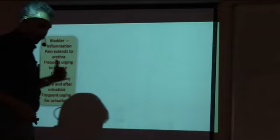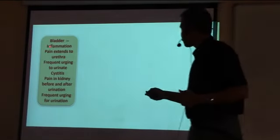Apart from the kidneys, which is the other organ we spoke? Bladder. Inflammation of bladder. What is the term? Very good. Cystitis. Now what happens in cystitis? There will be burning and pain. Painful micturition. Okay? So a set of things you have here in berberis.